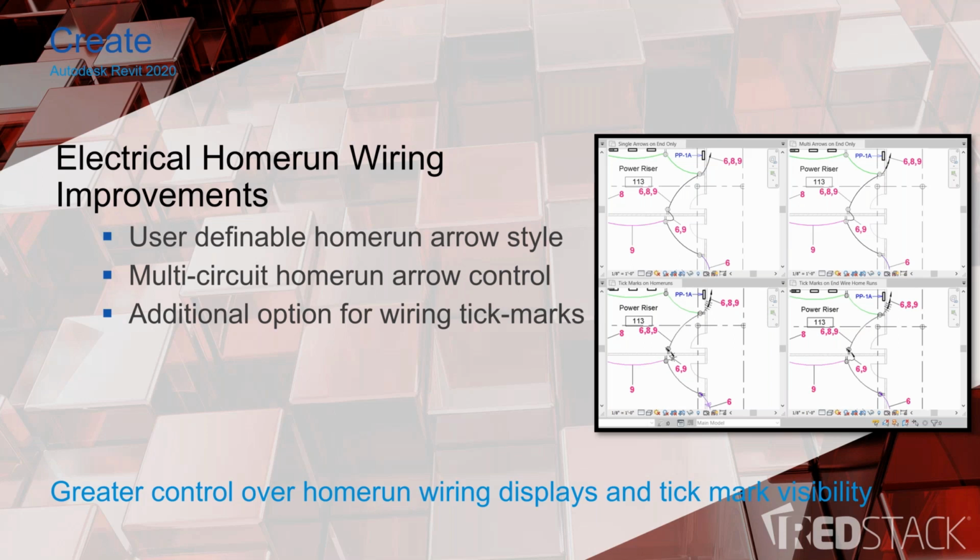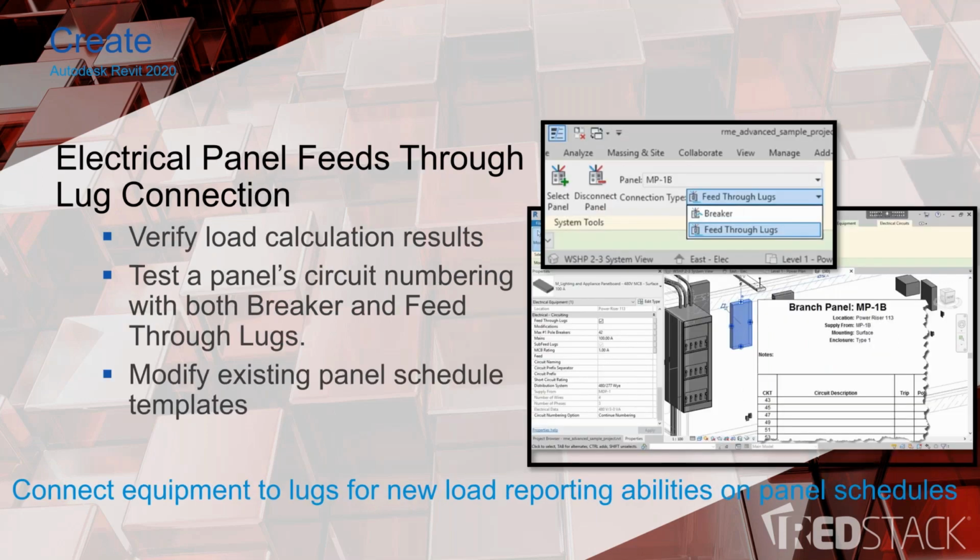Electrical panel feeds through lug connections. Previous to this release, there were some workarounds that you needed to do to create and document feed through lug panel connections. So now, instead of employing a breaker slot connection, panels can be connected through feed lugs. I'm sorry to say I'm not an electrical person, but if this makes sense to you on the call, then hopefully it satisfies anything that you've been wanting to do in Revit as well.